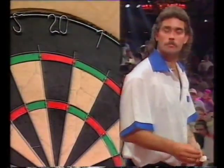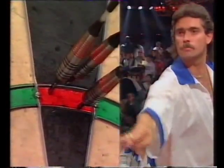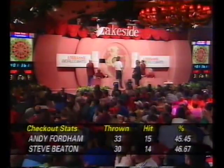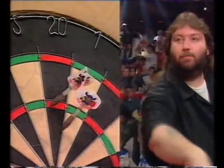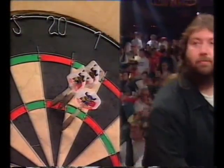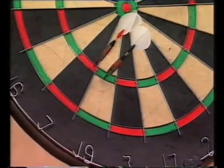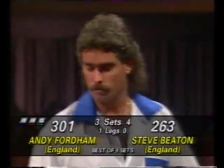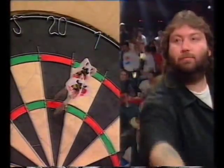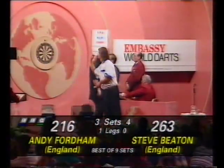100. 140. Well, they're checking out just as well. 45.45 Fordham, just slightly ahead on 46.67 Steve Beaton. 100. If ever a match needed to go all the way, I'm sure this is the one. 98. And then we'll see how the nerves hold out for these players. 85. This title only comes round once a year.